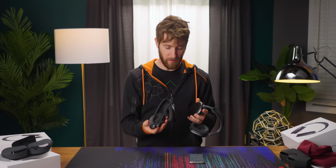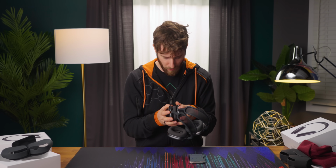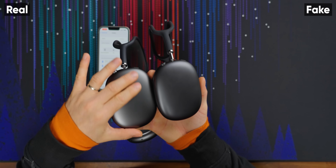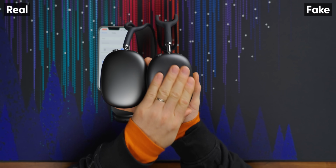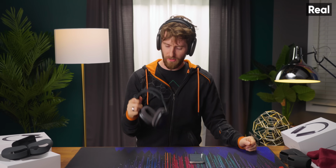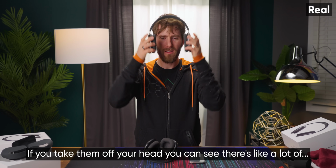If the goal was for these to pass as real, then as long as your friends don't ever call you on it and grab them, I think you'd get away with it. They did a really good job of the finish on the plastic. Let's take a moment to appreciate that for what it is. It is really, really hard to nail down an anodized or blasted aluminum finish on plastic, and these look really close. Oh, interesting. They just totally got the clamping pressure wrong. Because the real AirPods Max have a mechanism that allows them to, if you take them off your head, you can see there's a lot of.